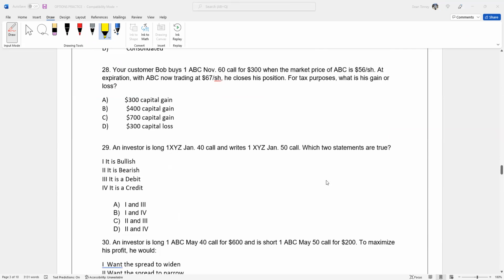Your customer buys one ABC November 60 call for 300. So Brian's told you the total premium. So your customer Bob buys a November call for 300 when the market price is 56. Who cares on the exam? It doesn't matter where the thing's at when you do the trade. It matters where it's at when you close the trade. At expiration, now we care. At expiration, it's now 67.